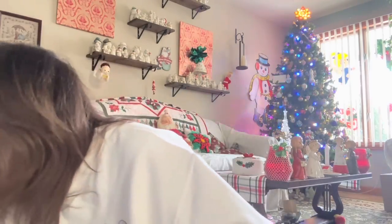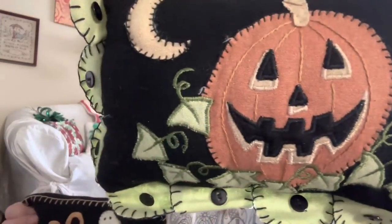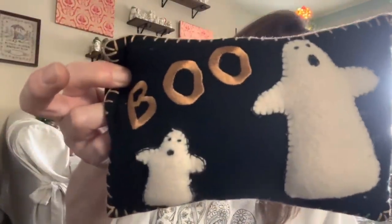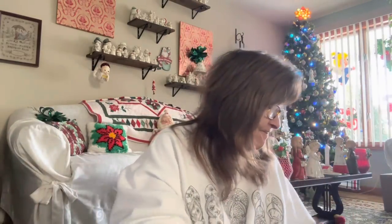I got these two Halloween pillows. They are so cute. Look at these, guys. How cute are those? Oh, I love them. Too cute. They go with that other one I bought that's, I think it's orange background and it says boo all over it in black. Or, yeah, that it is. Orange background and boo in black. These would go amazing with that pillow. That's why I got them. Could sell it as a three-piece set, or I could just keep it for myself.